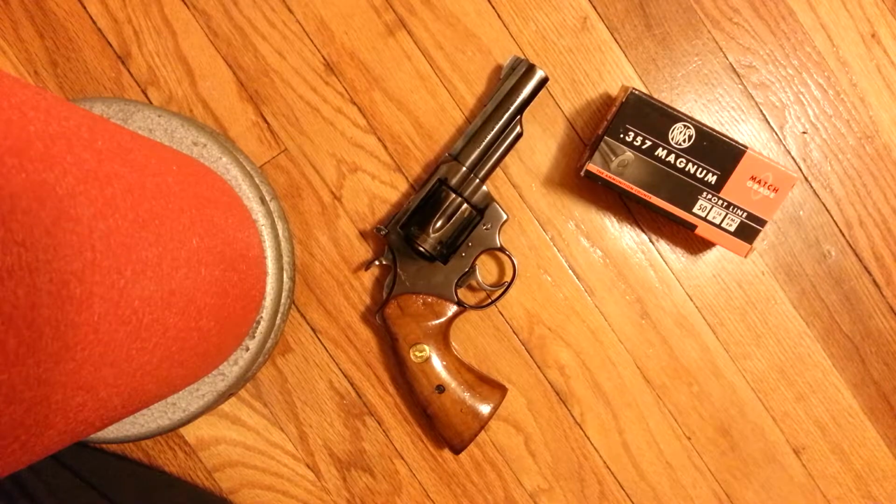Yeah, it's really good. I threw some other ammo in there. I shot maybe 5 38 Specials. Everything else was 357 Magnum. And those 38 Specials, man, they were all over the paper. This stuff's accurate.